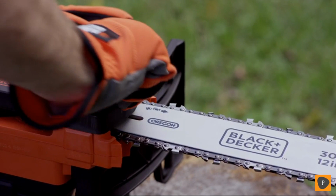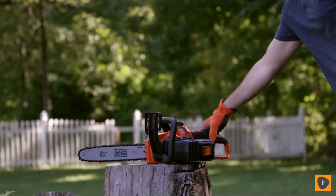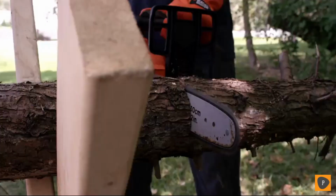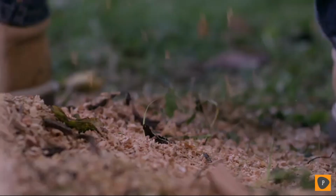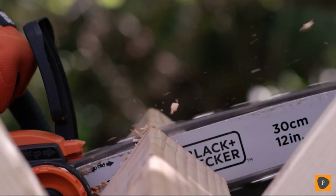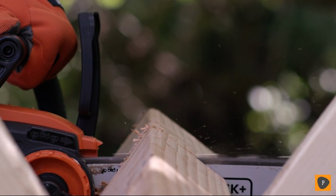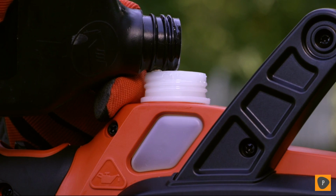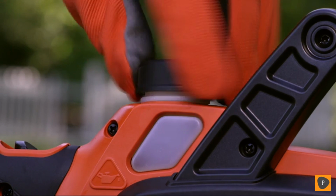optimal cutting efficiency. This chainsaw is equipped with a premium 12-inch Oregon low kickback bar and chain running at 5 meters per second for a fast cut speed, cutting through 4x4 pine lumber on average 13% faster than Ryobi's RY4500. The automatic oiling system eliminates priming and assures your bar and chain receive the proper lubrication. The clear window allows you to gauge the oil level.